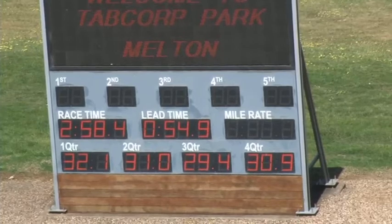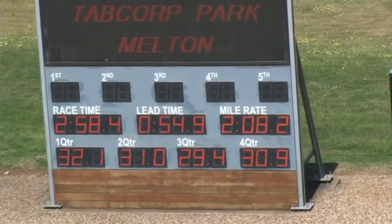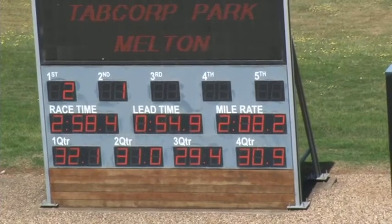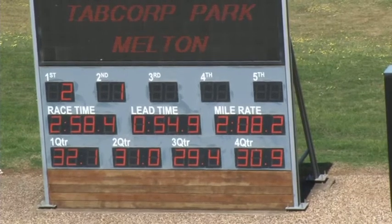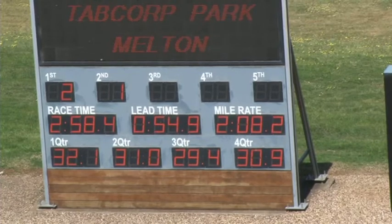Final quarter in 30.9. And we're just standing by for the Alderman Park mile rate, which is posted now: 28.2. So the sectionals for the first trial: lead time of 54.9. The quarters: 32.1, 31, 29.4, and run home in 30.9. Gross time, 2:58.4. Mile rate, 28.2. Last mile in 2:03.5 and 60.3 for the last half. Winning margin 2.5 metres after trial number one.